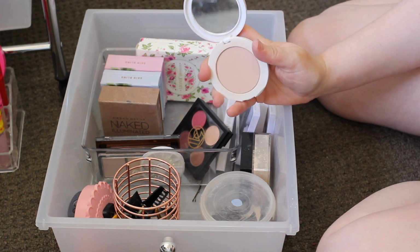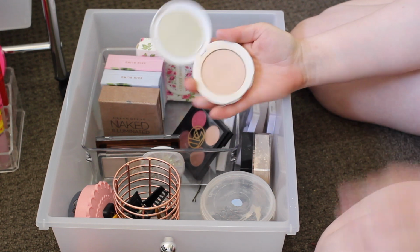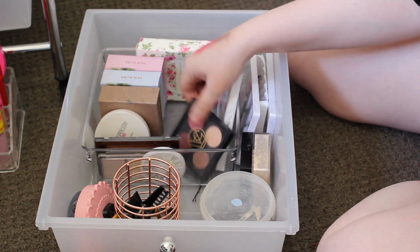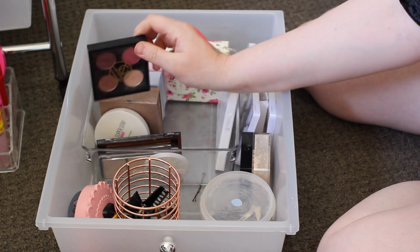I'm gonna keep this, but it's not my color, which is why it's in the boring drawer. But for when I tan and stuff, I can still use it. It doesn't have that much pigment. I've got this. Look, this is in the boring drawer, but that's because I can't really do much with that one.